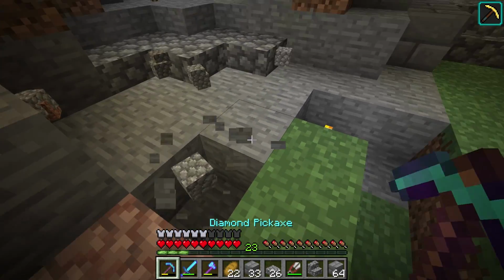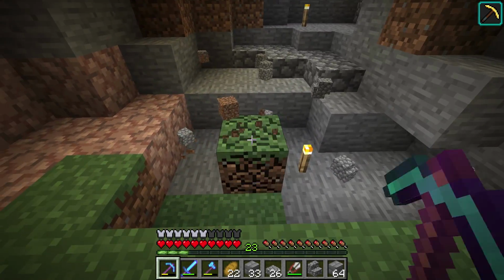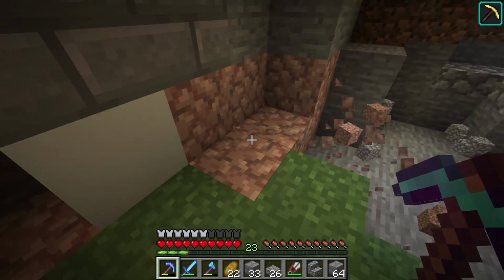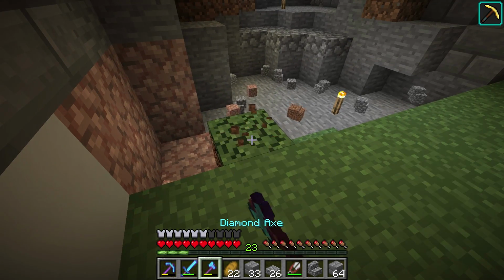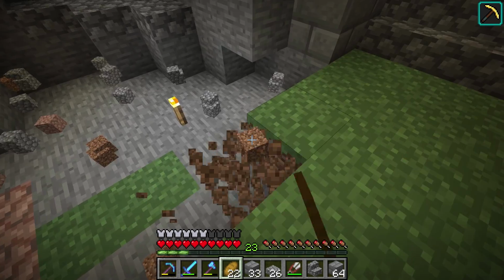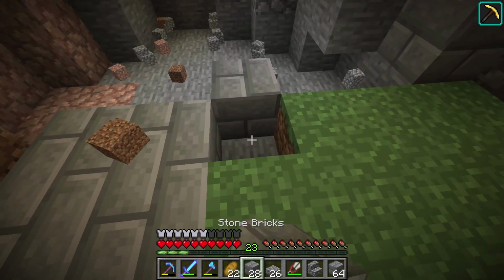And then, yeah, all this, I guess, will turn into cobblestone and stone brick and such. Kind of make it look like it's bulging into this area. Just like so. Look at that.